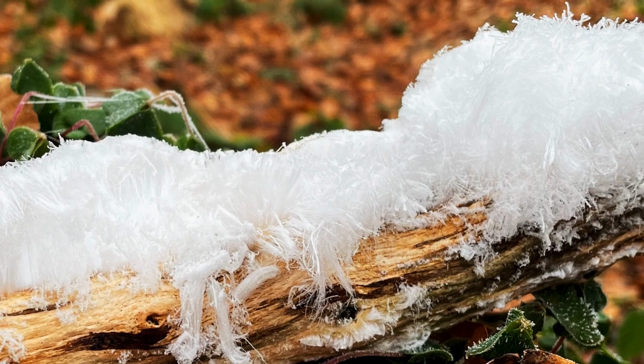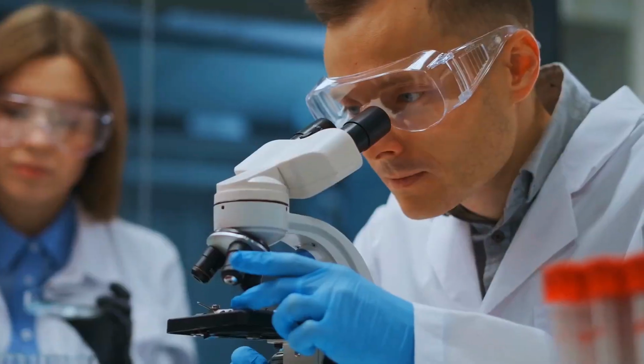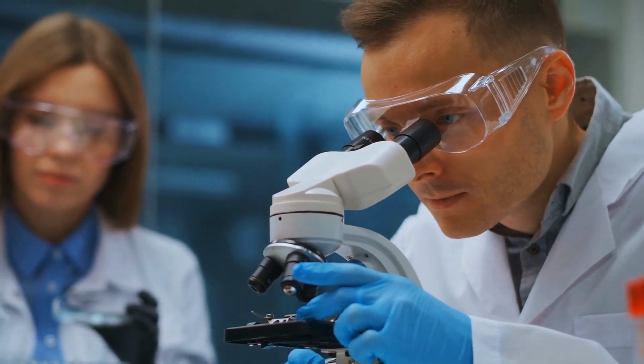You can see hair ice in the forest on a humid winter night. Resembling cotton candy or a white hair wig, unusual ice crystals grow on rotting wood. Unfortunately, this beauty melts as soon as the sun comes up. Only recently have scientists discovered what creates hair ice.